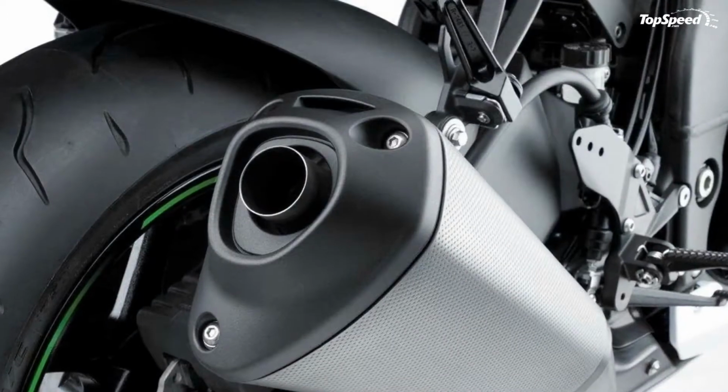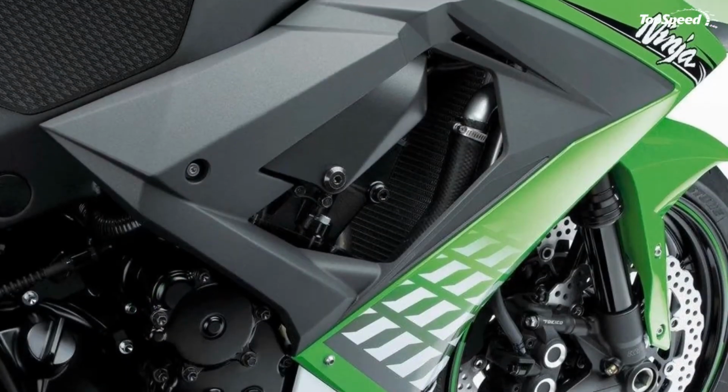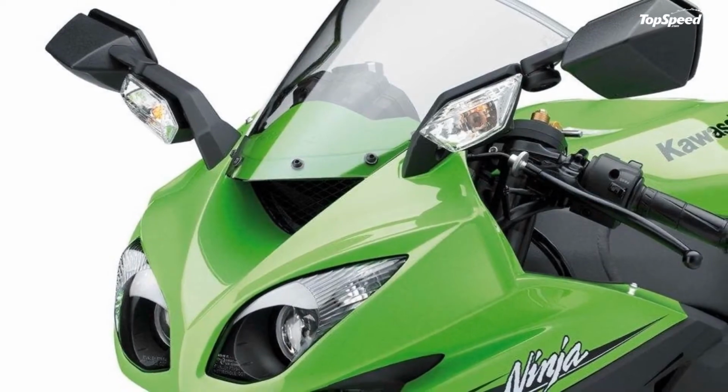A race-style cassette transmission allows simple trackside ratio changes. An adjustable back torque limiting clutch assembly is fitted, which allows worry-free downshifts and corner entry calmness.